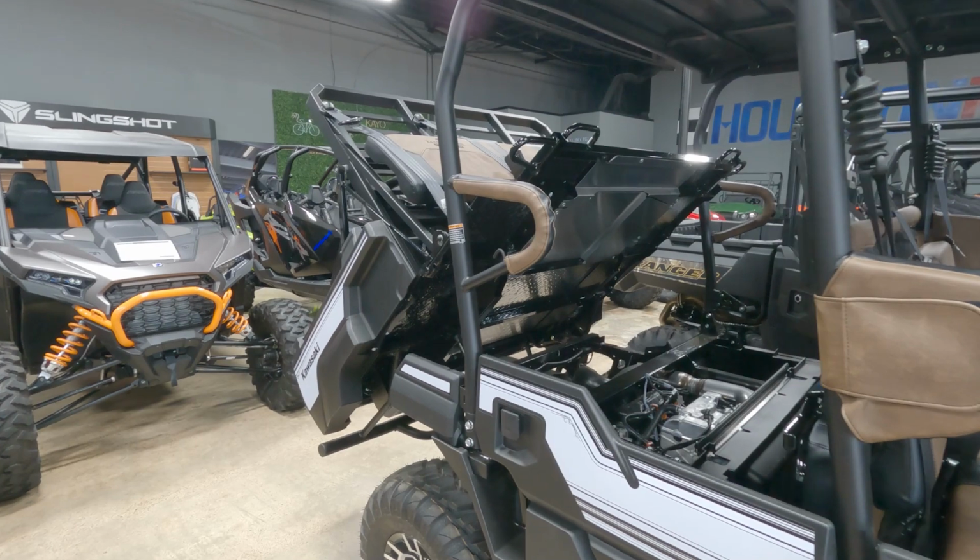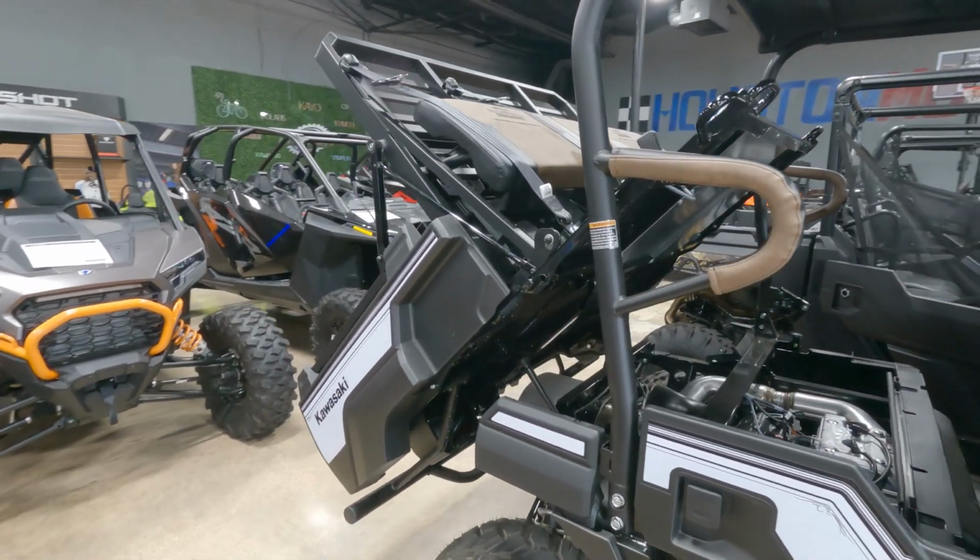Okay, so what did I love about the new Kawasaki Mule? First of all, they have an industry-leading 36-month warranty.